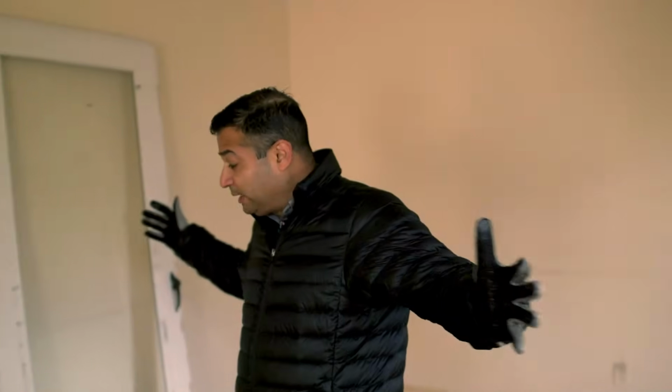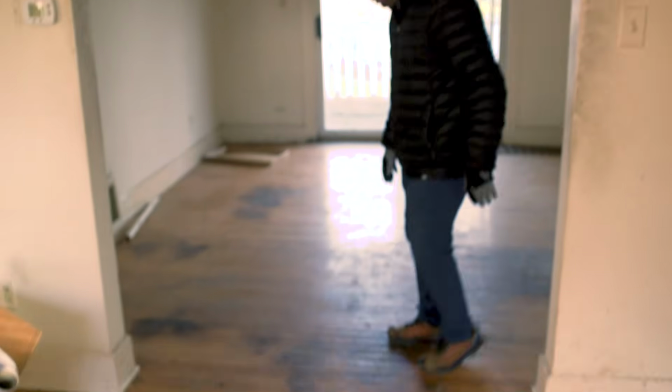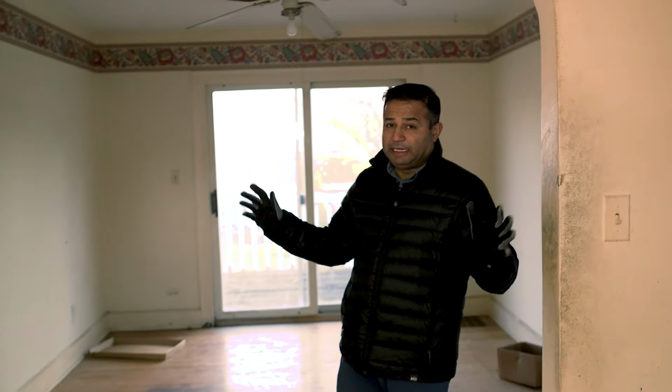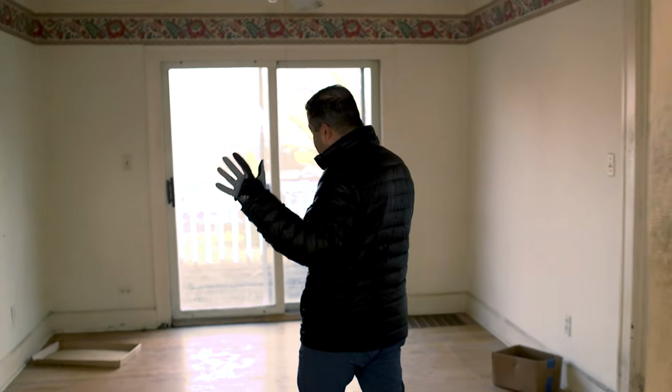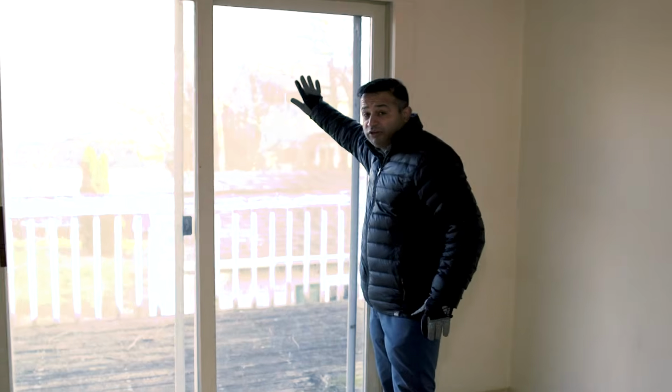So guys, we're in the main living room over here. Hardwood floors, I mean, this is all messed up, right? But guess what? This can all be cleaned up. It can be rebuffed completely. It's sanded, rebuffed, completely redone. For a flip, this looks ugly, so this is gonna get changed.